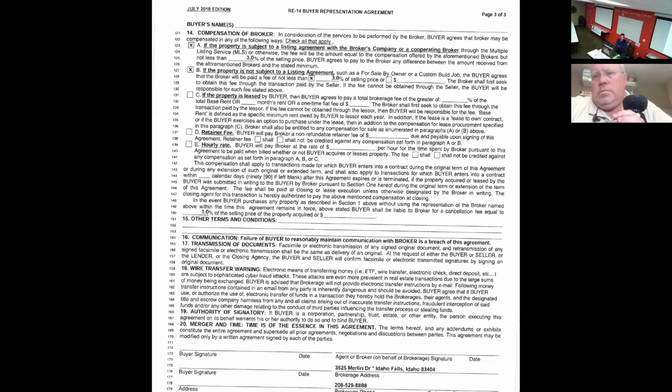Terms and conditions, communication: failure of the buyer to reasonably maintain communication with the brokers is a breach of the agreement. So if you can't get a hold of your buyer, that's bad. Now think about the same thing with you. If they can't get a hold of you, that's a breach too. If you ever go out of town and you don't have coverage, you're not able to be reached, you need to let your broker know, hey, I'm out of town, here's how you can get a hold of me. I have so-and-so covering for me. That way we've got things taken care of, and your voicemail should say, please contact so-and-so who's covering for you. You need to let your sellers and buyers know that you're gone, except for a short period of time. So-and-so is helping you out. Okay?